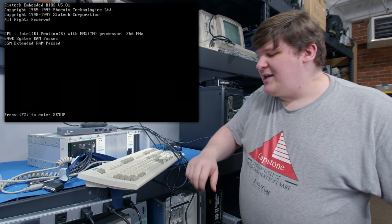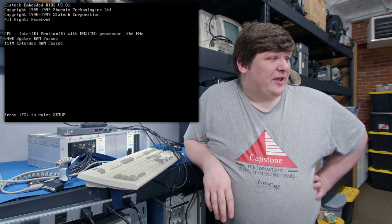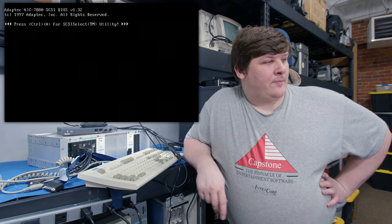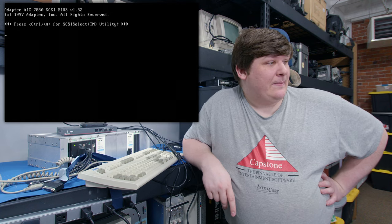Oh, and you know what? That is a Pentium with MMX. That makes sense. For a 266, I don't think it was possible for it to not be MMX. But it looks like all 120 megs of our RAM came through, so I guess I didn't kill that stick, and I guess the gaff tape worked. There's the SCSI BIOS looking for drives. Hopefully we'll get into the BIOS here in a second.